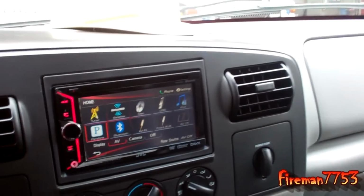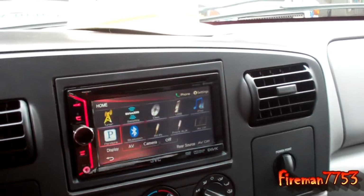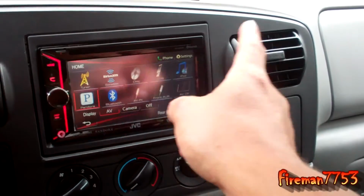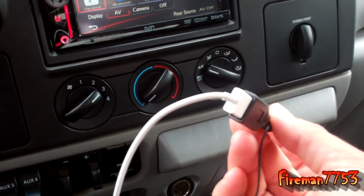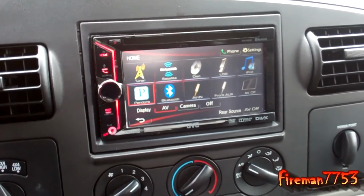The nice thing about this stereo is it still does all the features that I like, and I'll probably do a separate review on this radio. I still have my Pandora and my iPod, and I can hook up a USB and Sirius and all that good stuff, and I've got my little adapter here, and this stereo will work with any phone. So that'll be a separate review, but there's my latest update on the AppRadio.